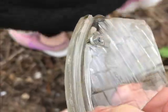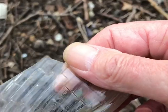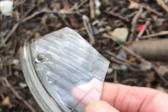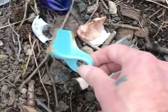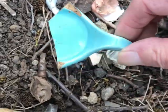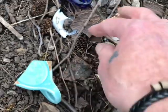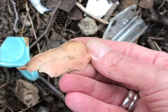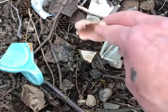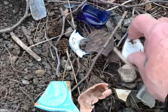Julie's found a few bits here. That's an old glass headlamp lens. Probably a Lucas back in the day. Oh, I wonder if that was a candle holder. That looks like a bit of a doll. Can't quite make it out, but I think it's been warmed. Maybe they had a fire.